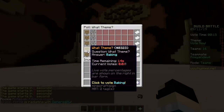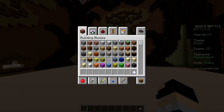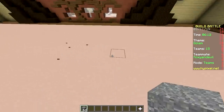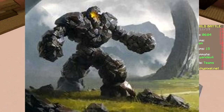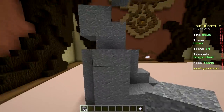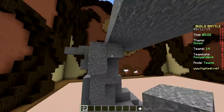Boy, race car, golem, baking treasure. Golem. Let's make a golem. Which block are we using? Andesite. All right. Golems are mythical creatures made out of stone. Yes. When rock comes to life. Pretty cool. There's a Pokemon called Golem. Yep. There's a mob in Minecraft.